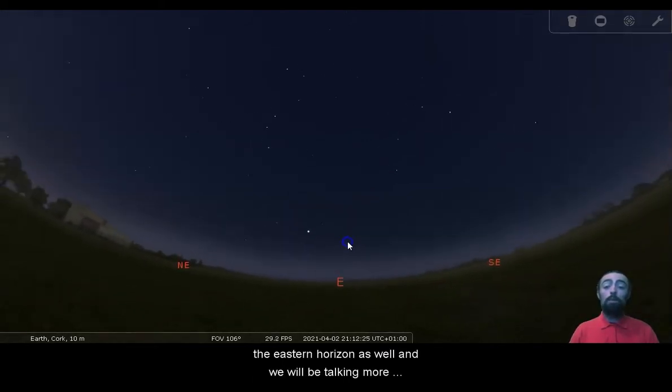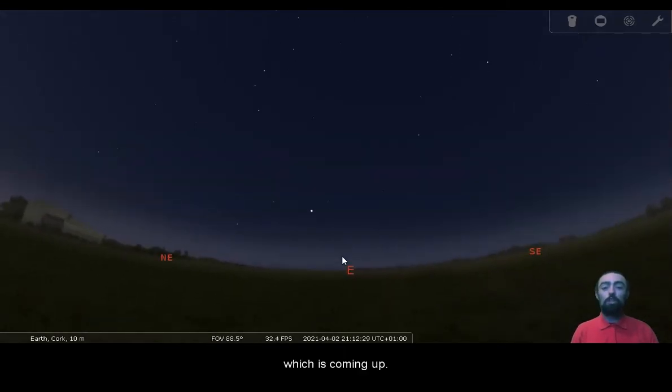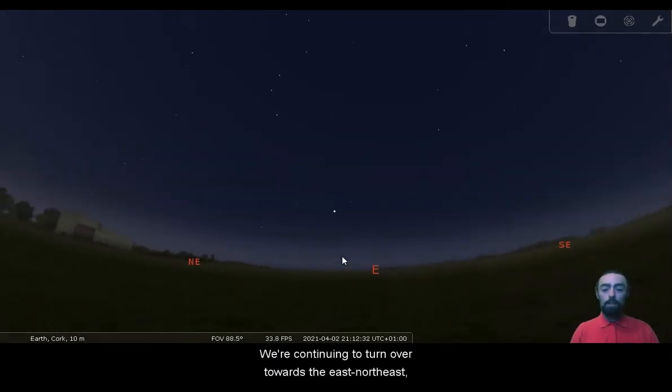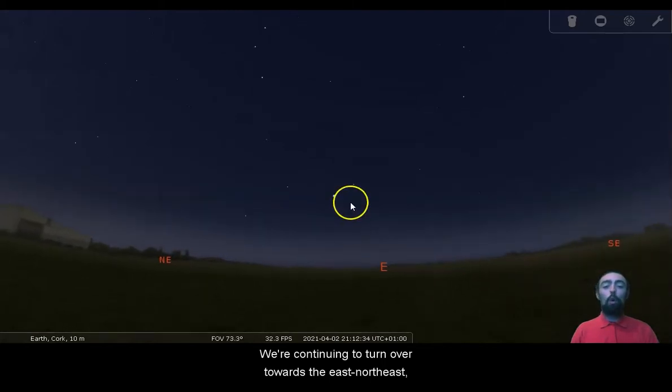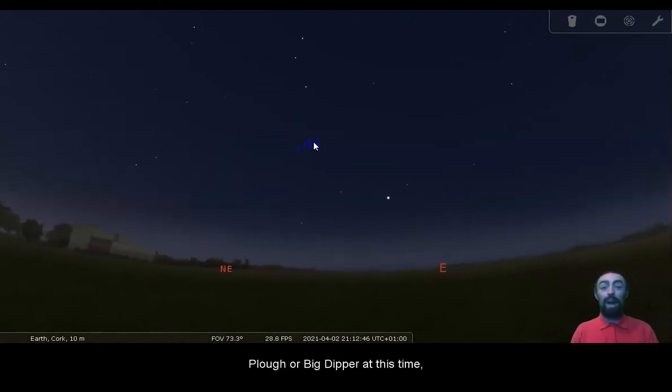And we will be talking more about Virgo and Leo as we get into Dark Skies Week, which is coming up. But we're continuing to turn over towards the east-northeast. We can see this very bright star reasonably low in the sky. This is Arcturus. It's the brightest star in the constellation Boötes, so we have that constellation here, just under the handle of the plough, our Big Dipper at this time.